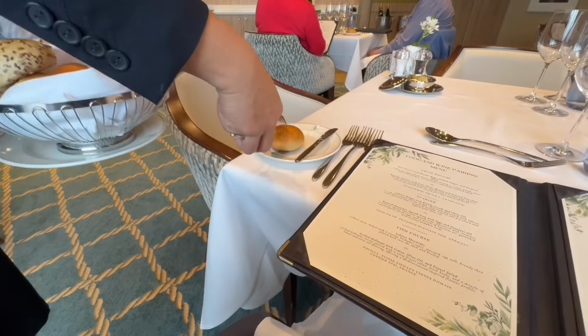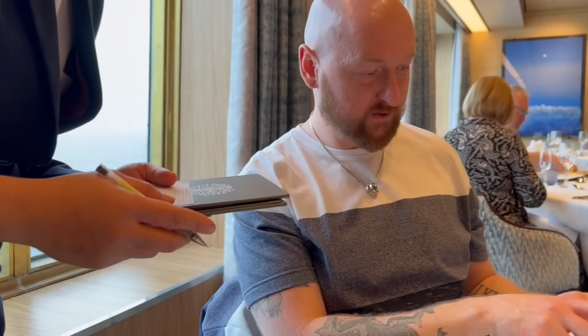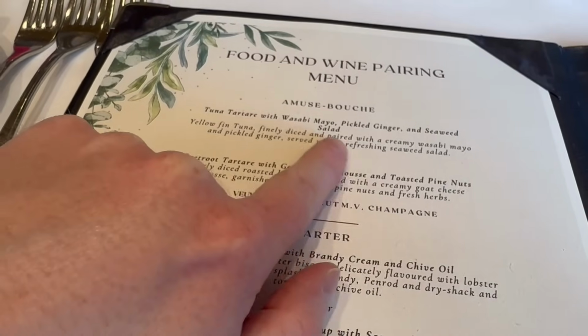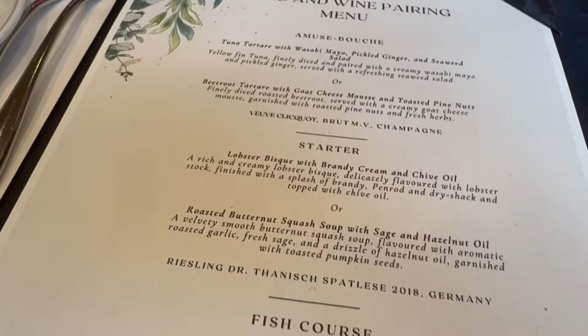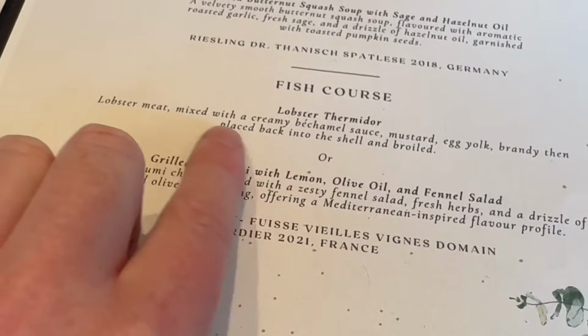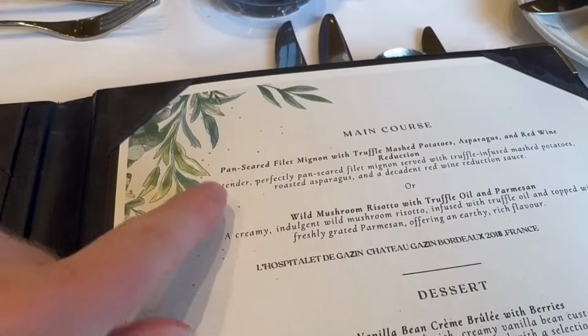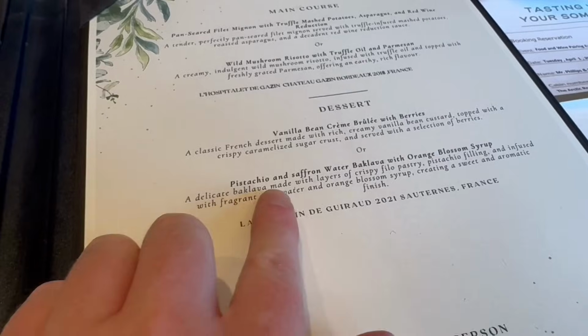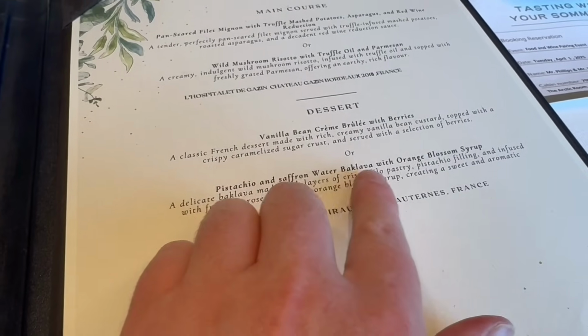After some bread was brought to our table, it was time to place our order. Luke went for the tuna tartare for his amuse-bouche, lobster bisque for his starter, lobster Thermidor for his fish course, fillet mignon for his main, and for dessert he chose a pistachio and saffron water baklava.